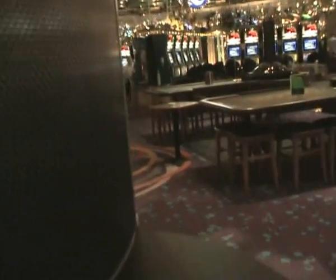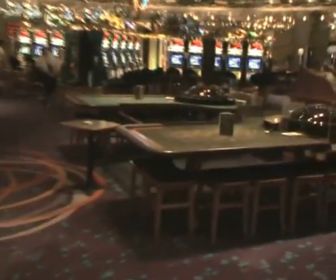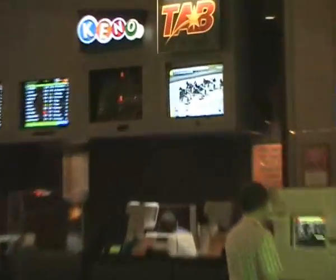Are you enjoying your drink? Oh, somebody's got the jackpot, I can hear it in the background. Bloody hell, it does sound like a good win. It's a bit early yet, the roulette tables aren't kicked off. This is what I like about it, they've even got racing in.